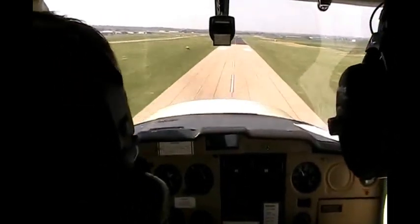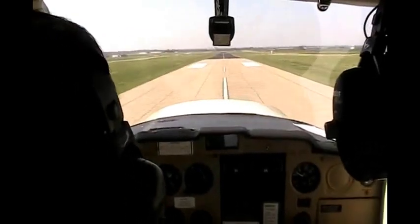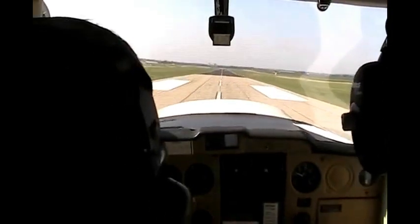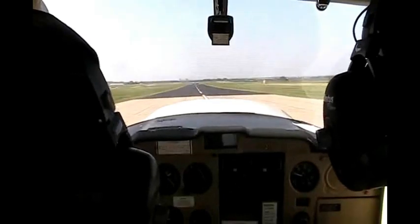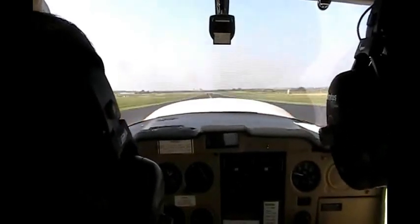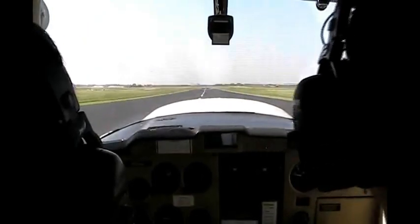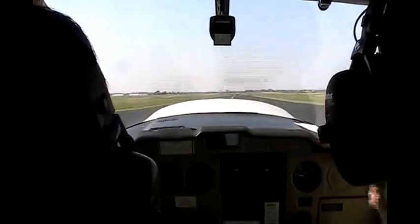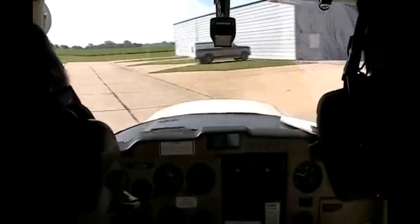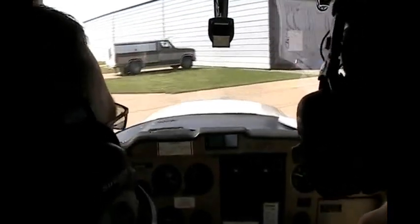So we have a lot of speed here, so when we level off, it'll really float a long way. There we go. So there's the mains. When the mains touch, we chop the power. Just kind of hold that nose up like a duck landing on water, you know. Okay. Slowing. Okay, and here we just kind of pull up, crowd a little bit like this, and then there's your center line. Oh, okay.